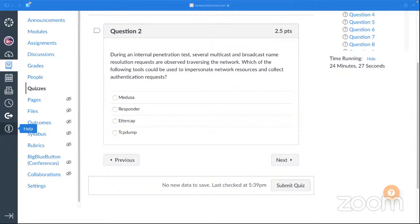Okay, so there's 3 there, Ettercap or Responder. Oh, sorry, 2. Maybe Responder. So what does Ettercap do? Do a quick Google search on what Ettercap does and what Responder does. Again, we're not rushing. Someone believes it's tcpdump. What does tcpdump do?